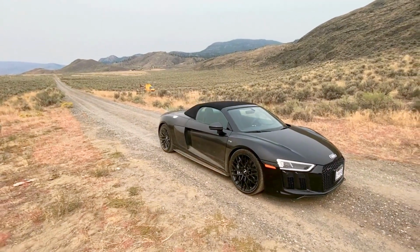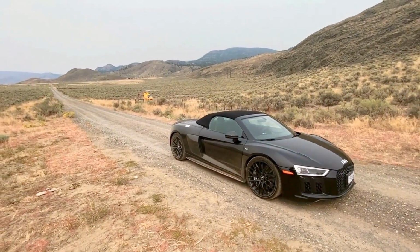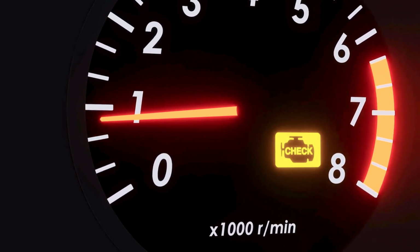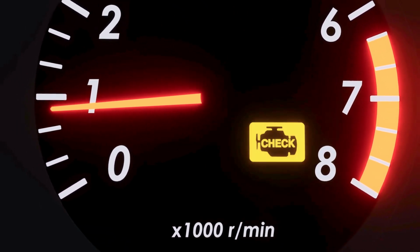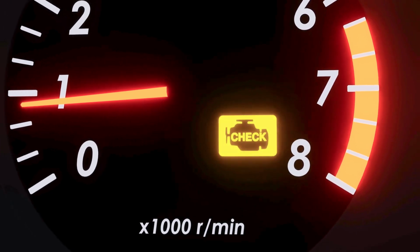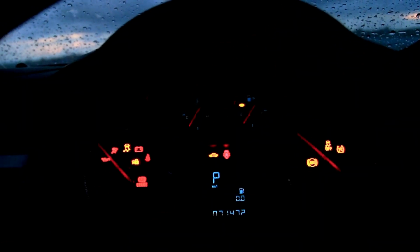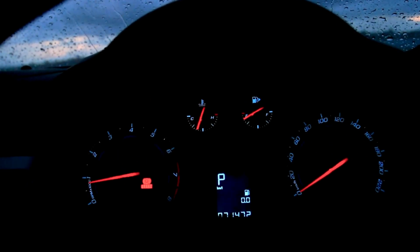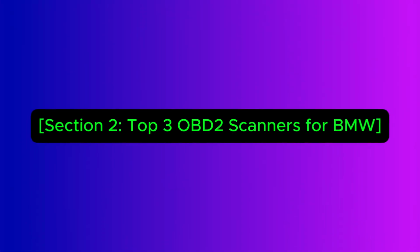Owning a BMW is amazing, but those check engine lights? Not so much. Instead of running to the shop every time, why not have a tool that gives you the power to diagnose the issue yourself? With a good OBD2 scanner, you can check engine codes, monitor live data, and reset service lights, all from the comfort of your garage.